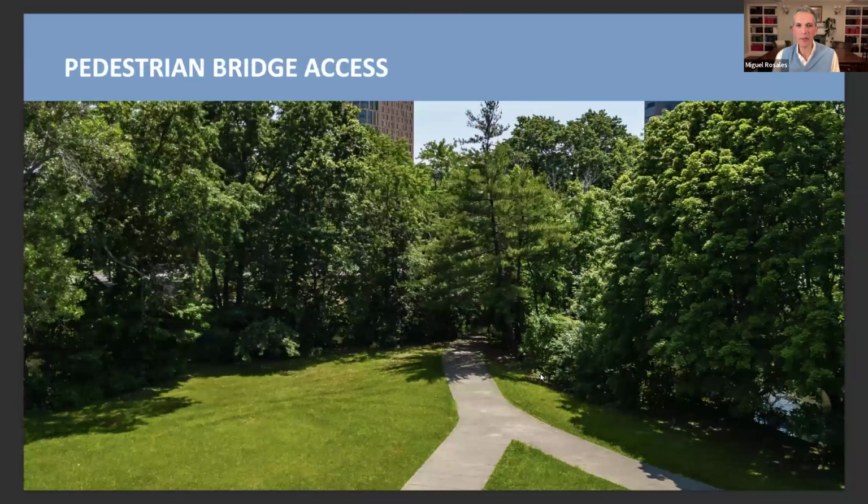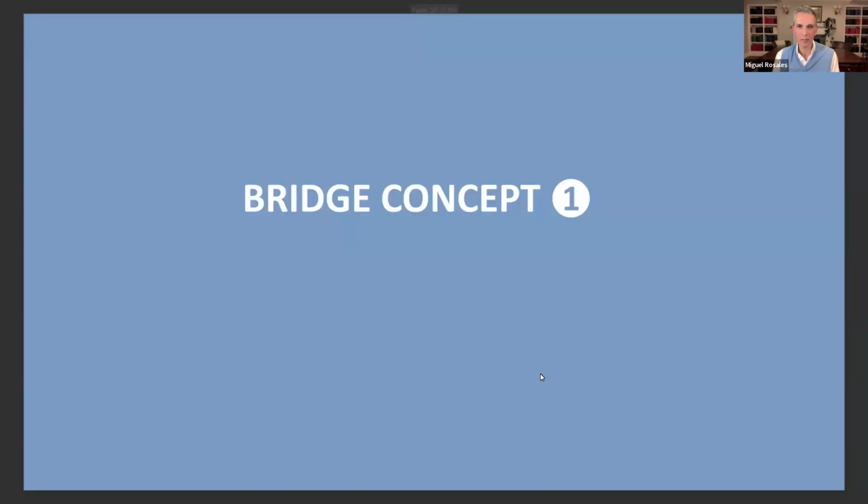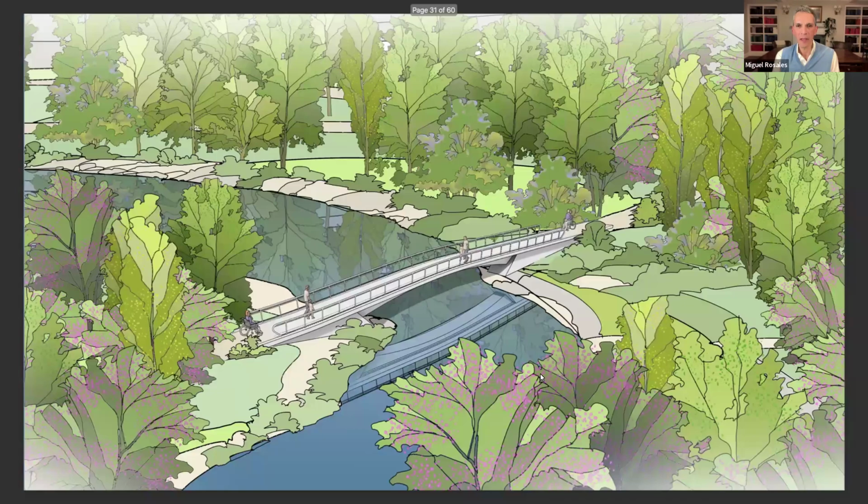I was always surprised how many people try to walk and cross, and they always stop at the end. It's a very common view when I was walking and reviewing the site. So let me show you the first concept.